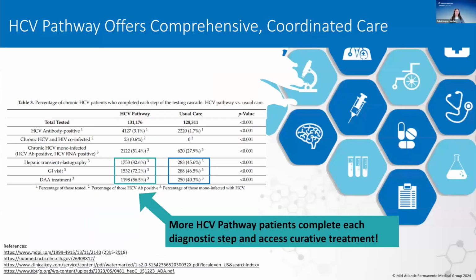So the journey of this program has been published. We have a few publications shown in the bottom left-hand corner, starting with the initial overview of the program through to some outcomes from the program. I did want to show this table from our recent publication indicating that when we looked at patients making it through each step in the Hep C testing program, we did find that more patients in the hepatitis C pathway program completed each diagnostic step, so made it to the FibroScan, made it to the GI visit, made it to treatment, and actually more patients made it to treatment through the hepatitis C program than in usual care.